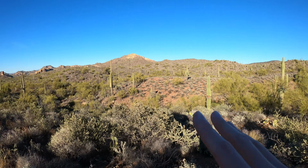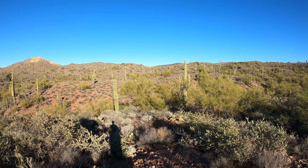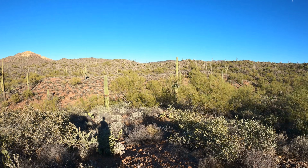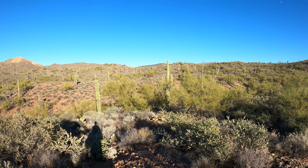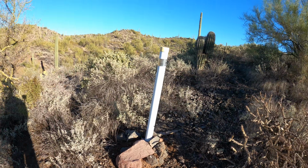Now there's a bunch of mining claims all in this area, so I wonder if that is one of the marked mining claims. I don't know if you can actually see that on video, but it's just like a little white marker just standing up over on that hill. That's gonna be tough to get to because I have to cross down through the canyon and back up. So we'll see. All right, so I think we're on to something.